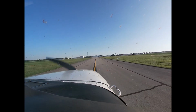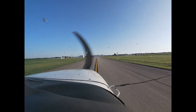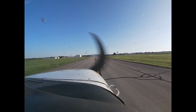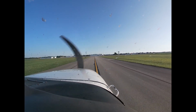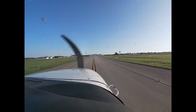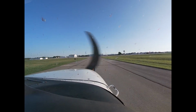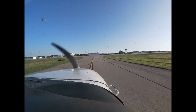Does that jet have its beacon on? It sure does. Don't go behind him. Tower, the jet looks like it's got beacons on. Do you know if it's starting engines? Cessna 925, taxi in front of the DC-9, he's running. Taxi in front of the DC-9, 925. Yeah, can hear him.